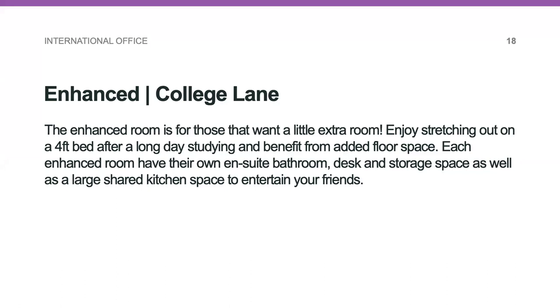So if you've got a little bit more budget for study in the UK and you want to have a bit more of a nicer room in your accommodation, you can go for this one. There is a little bench seat in the room as well, because you've got that extra space, as well as all the other facilities that I've mentioned before.